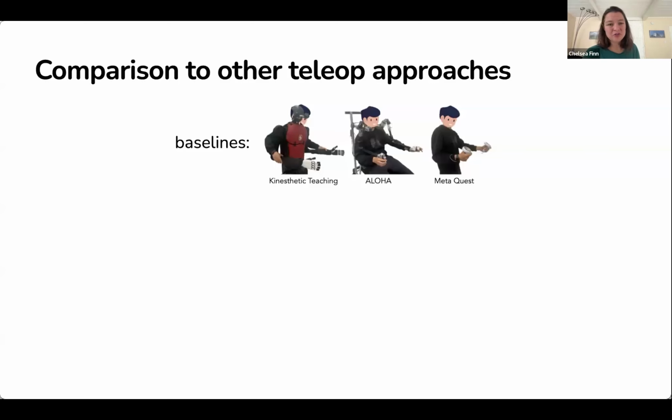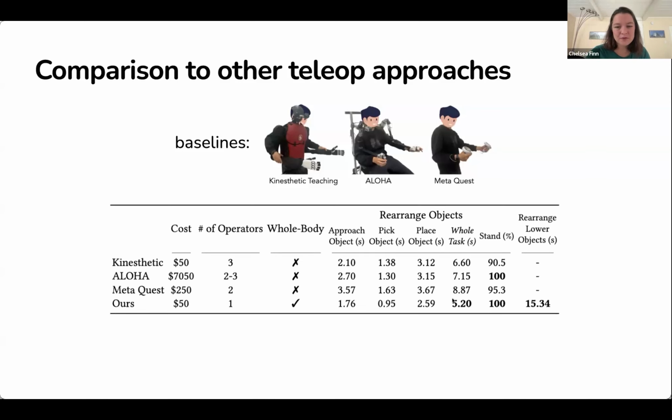In comparison to other approaches for trying to teleoperate this robot, we tried a few different approaches on rearranging objects. Shadowing only requires one person. If you try to use kinesthetic teaching to move the arms, it requires multiple people. Likewise for an approach like Aloha or using Oculus controllers. Only shadowing, in comparison to these approaches, is able to do teleoperation for the whole body and actively maintain balance while shadowing, preventing the robot from falling down, for example. And we also find that we're able to teleoperate faster with shadowing than these prior approaches.